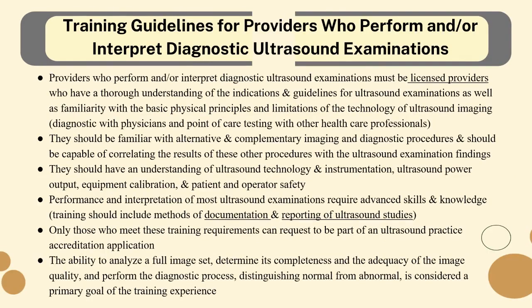Training guidelines for professionals has really to do with getting a good understanding of not just knowing how to hold the machine, how to determine when to implement it, and management based on the result findings, but also the image interpretation, the comfort of the patient, the education, the documentation, the maintenance, how to set the probe, how to clean it up, how to sterilize the transvaginal probe between the patients, how is it being documented.